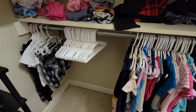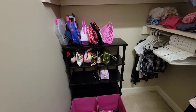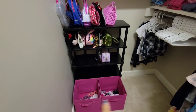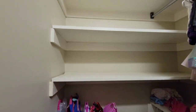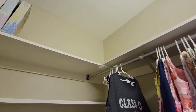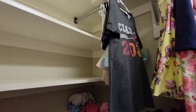And then her school uniforms. And we put in all of her purses on this black shelf, with lots of room still left. And then underwear and socks. And there's still lots of shelving here that she can't reach, but we will probably use it for storage at some point. So very excited about how her room is coming along.